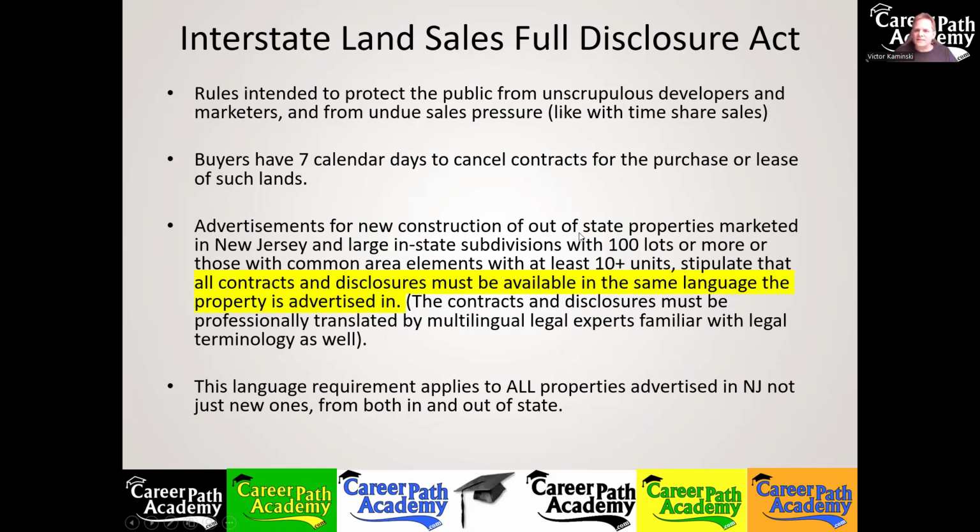Advertisements for new construction of out-of-state properties marketed in New Jersey, and large in-state subdivisions with 100 lots or more, or those with common area elements that have at least 10 units, stipulate that all contracts and disclosures must be available in the same language that the property was advertised in. So if you're ever advertising an out-of-state property marketed in New Jersey, or a large in-state subdivision with common area elements, new construction only, this really applies. If you're advertising a property in a language other than English, all the contracts and disclosures must be available in the same language that you're advertising the property in.